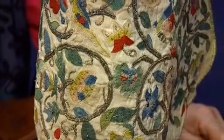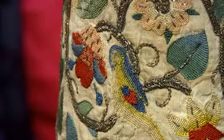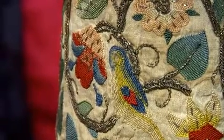This is a wonderful example of a bonnet that would be worn by a young girl. They're known as coifs, C-O-I-F. Such a piece of clothing would have been worn indoors and only by the wealthy. Made in a professional workshop, we can see that we've got all sorts of flowers in the coif.